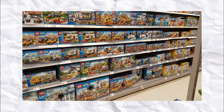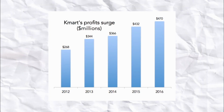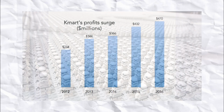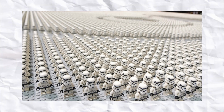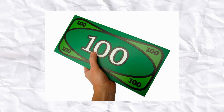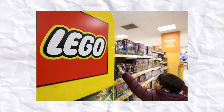Obviously, this begs the question of how they can sell these sets at such cheap prices. Kmart's currently by far the biggest retailer in Australia, which means they probably have a lot more buying power than some of the other retailers, buying in extremely bulk quantities. Now, this is all speculation from me, but maybe LEGO offers them some kind of rebate, which means for every certain amount of sets Kmart sells, LEGO gives them a certain sum of money.